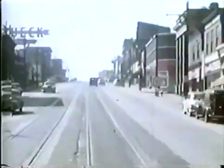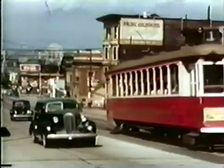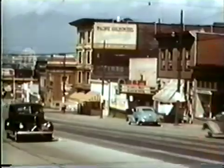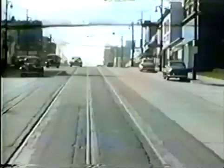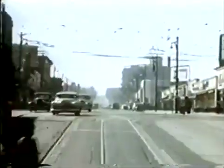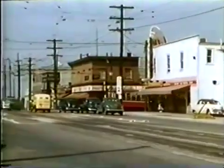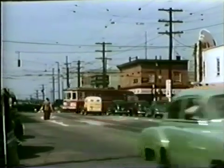Now we're still on the outer belt line, of course. You'll note on the old cars they had very large number boxes on the front, and the numbers were very easy to distinguish. And in comparison, when you look at the trolley coaches that we've seen in the picture, the numbers were much smaller because of the design of the vehicles, and it wasn't as easy to identify the route number of the vehicle as it was in the old streetcar days.